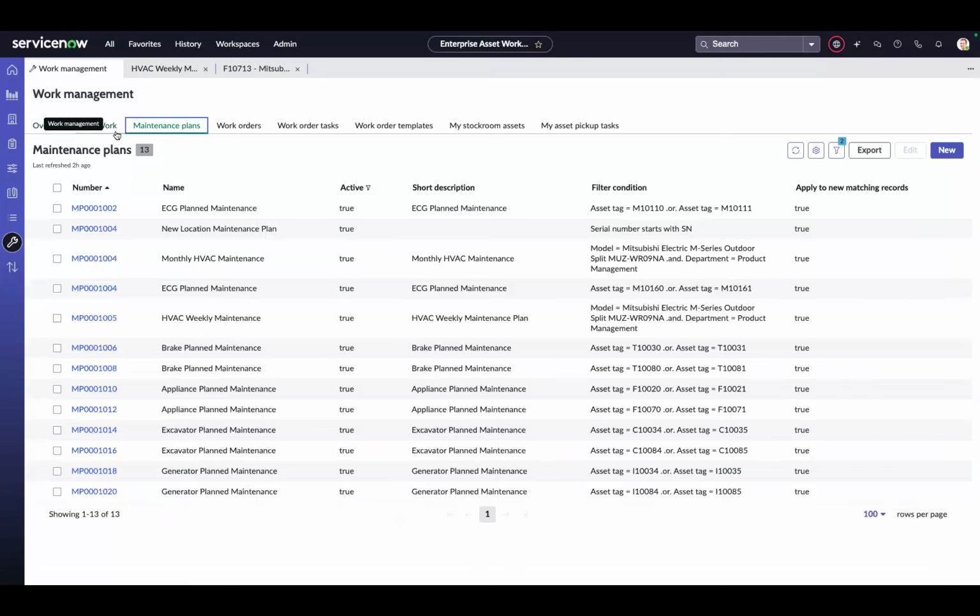But I'm going to jump in here to a maintenance plan. You can see all of the different maintenance plans we have set up. We can have as many as we want.